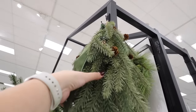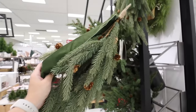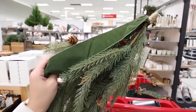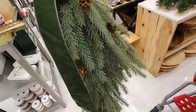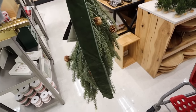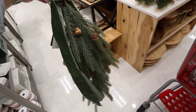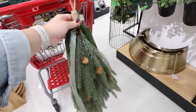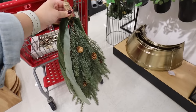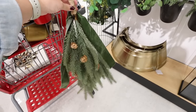I'm really excited about this. This was one of the items I was hoping to find in person. This is the new swag. I kind of want to put it down so I can look at it more in detail. This is pretty. Look at that ribbon. You do get tons of pine and pine cones on here with this ribbon, which you could tie into more of a bow. This is $30. You could definitely fluff this up, and there is a ton you can do with this. If you don't like to do a wreath on your front door, this is such a good option. And you could definitely string the metal bells that they have in this collection onto this. That would look so good.